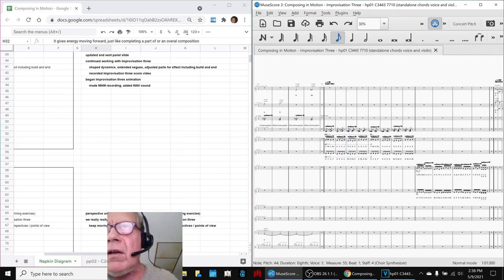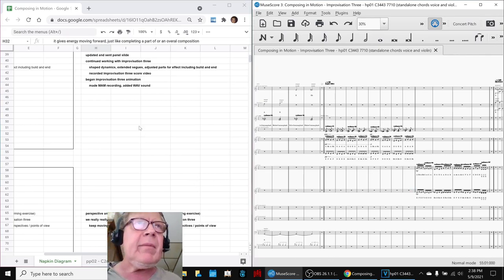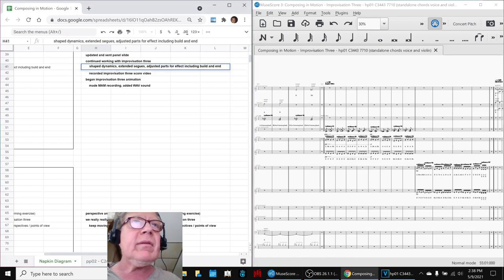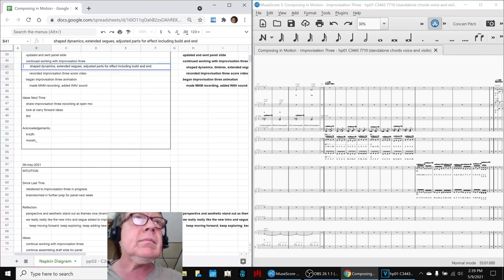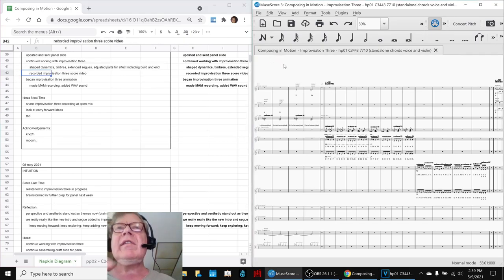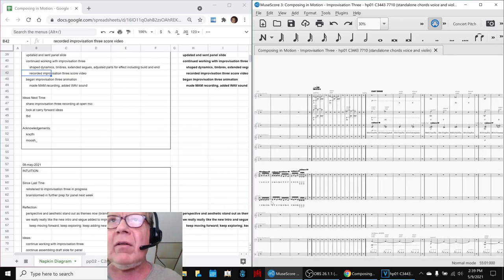We also added staccato to the pizzicato in the violin, and it really stands out. So the timbre, we should really say, we shaped not only the dynamics, we shaped the timbres as well. Look at that. We did that. Yes, we did. We're going to play the whole thing for you in a minute. But you remember, this is extending the idea of composition beyond the macro entity to how each note sounds and how it comes across. That is also part of our scope now of composition.